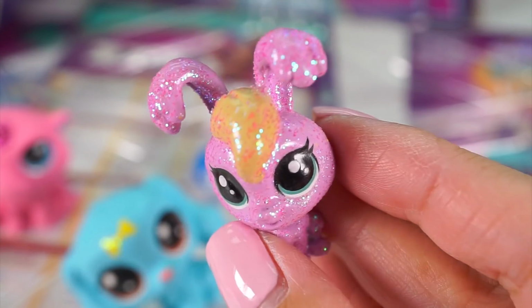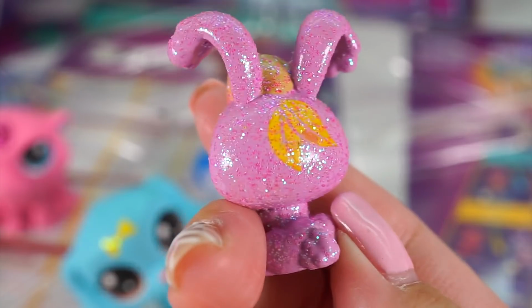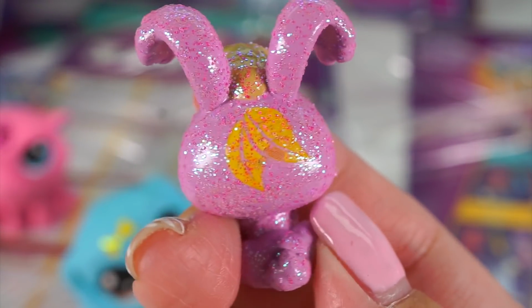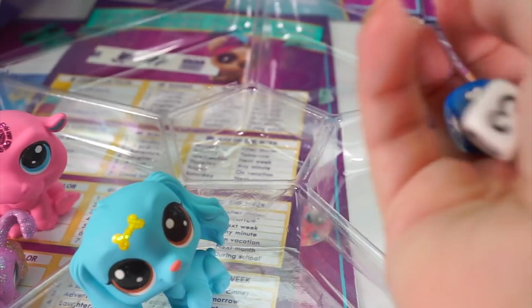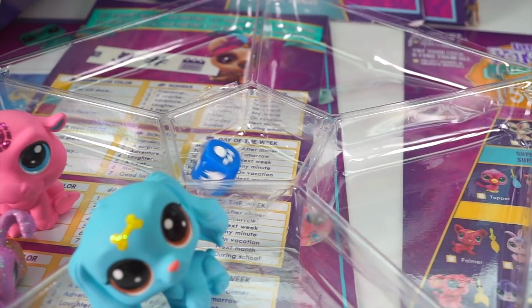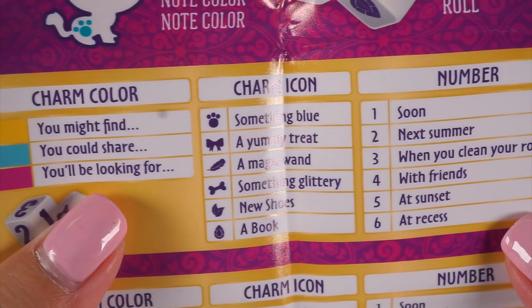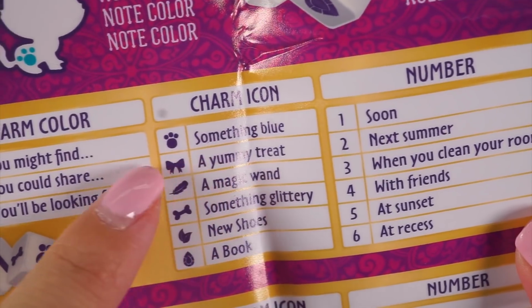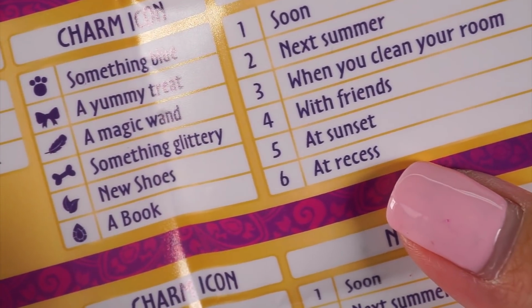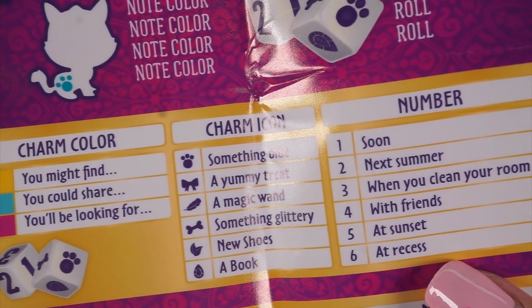Last but not least, we're going to see what kind of good fortune we get from this little bunny. So we got a yellow one. So this is a yellow charm. And then we're going to have to roll the dice again. This is actually a really fun game to play with your friends. So I'm going to roll one at a time. So we have the paw and we have a 6. So it says you might find something blue at recess. Oh my dog. We're going to find so many cool stuff. We're going to find something glittery next summer.